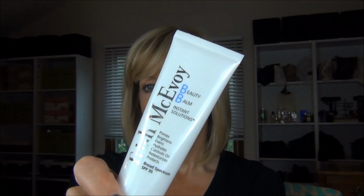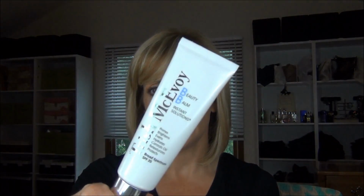If I'm doing a full face of makeup, I will use this, and then I will use whatever foundation I'm wearing. I found this when I was starting to look for products that could replace the Rachel K, because the original version of Rachel K is now, you can't get it. And they're moving to the Rachel K Renew, which for me, in the summer I get too oily if I use that. But this I do not, and it's a great product.